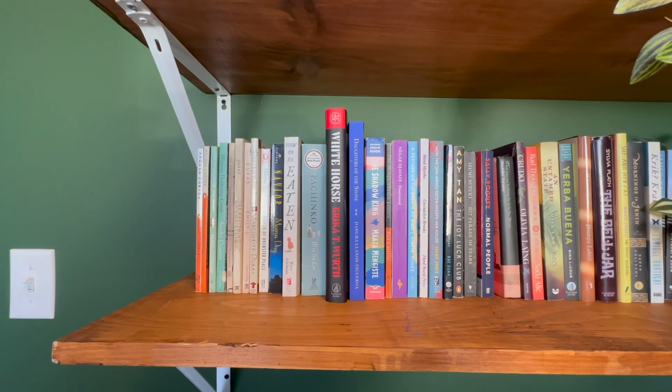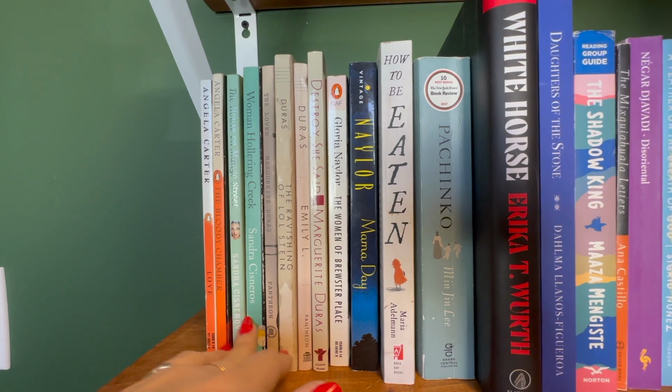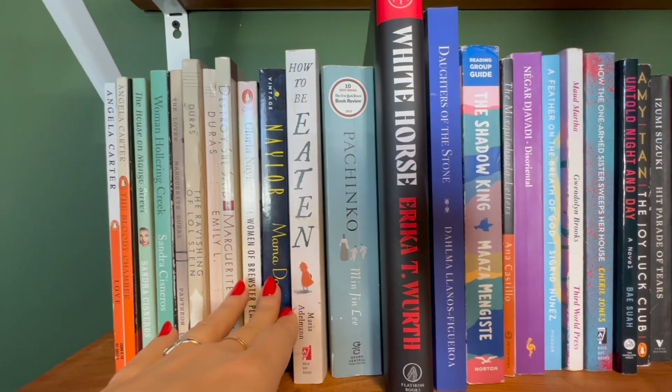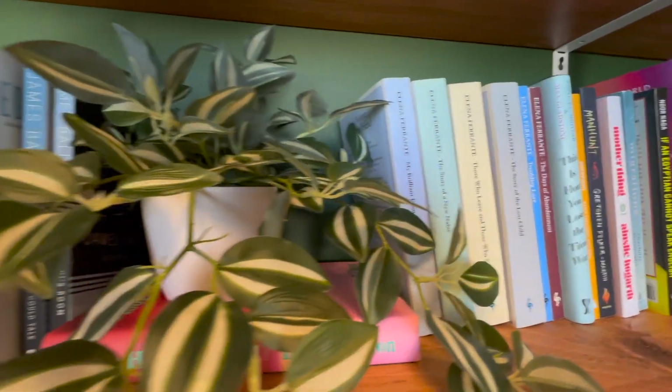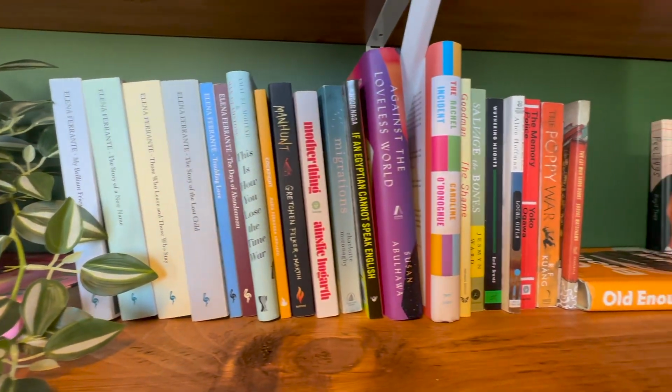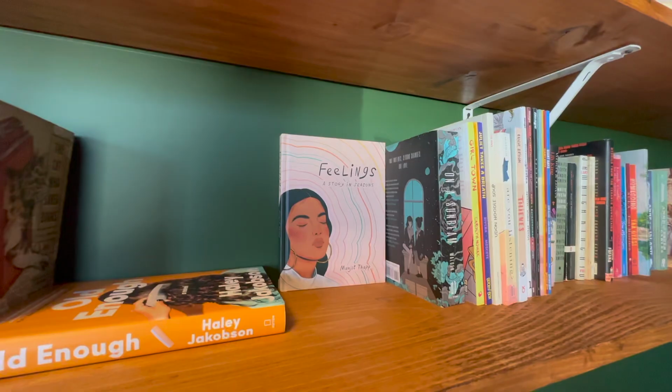Okay, update. I have started putting all of my fiction books on the shelves. I've kept the Cisneros together, the Carters, the Duras, the Naylors, the Ferrantes. I try to keep all of the authors that I read a lot of together. But other than that, it's just messy.